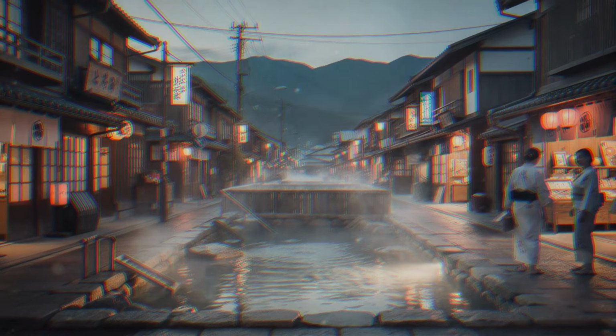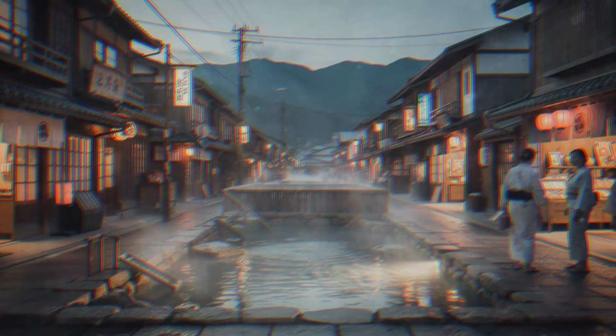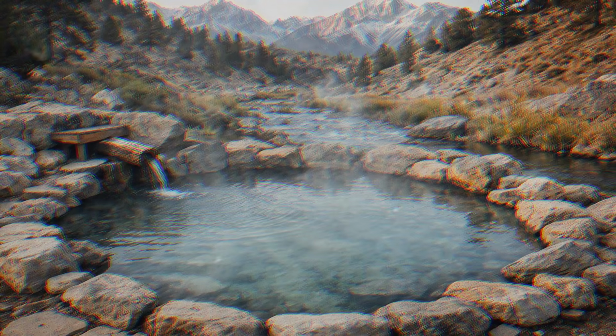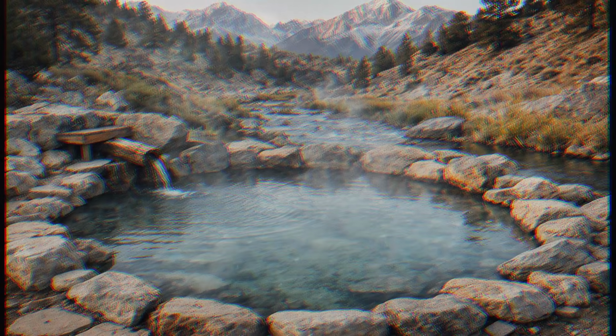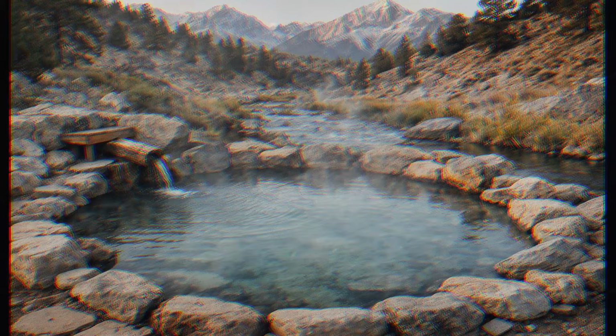This is similar to what happens when listening to rain or waves. The sound remains present, but it does not carry information. It does not signal action. It fills space gently. Hot spring environments often amplify this effect by minimizing competing sounds.